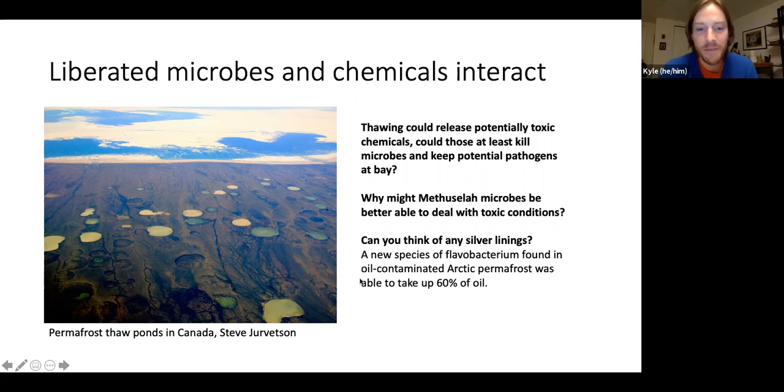One of the things the paper mentioned was that they found a new species of a particular type of bacteria called Flavobacterium in oil contaminated Arctic permafrost. And when they started looking into this Flavobacterium, they found that it was able to really, really efficiently take up oil from the contaminated soil around it once it thawed. So what are the potential applications of that? Yeah, oil spill cleanup.